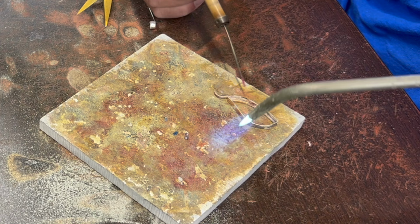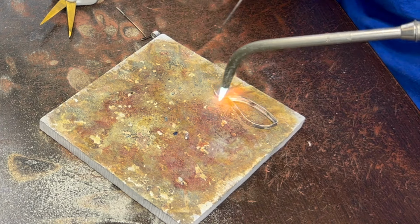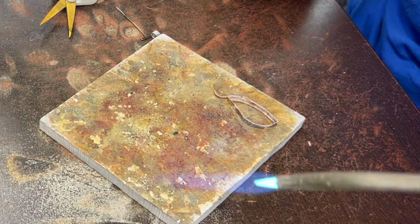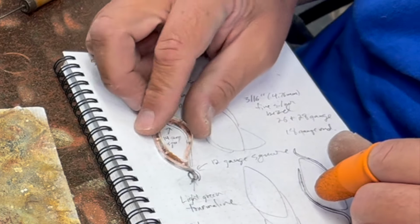It's a bit of a tight squeeze in this little spot here between these guys. I think I got them. Kind of see how we're starting to come together a bit. Okay, I'm going to bend this.